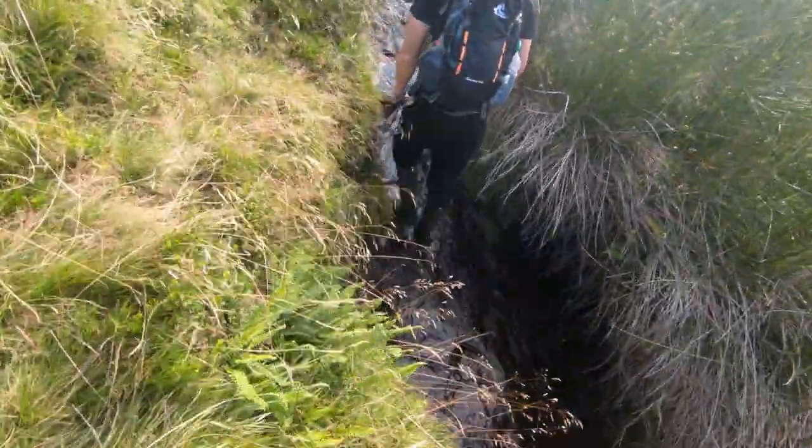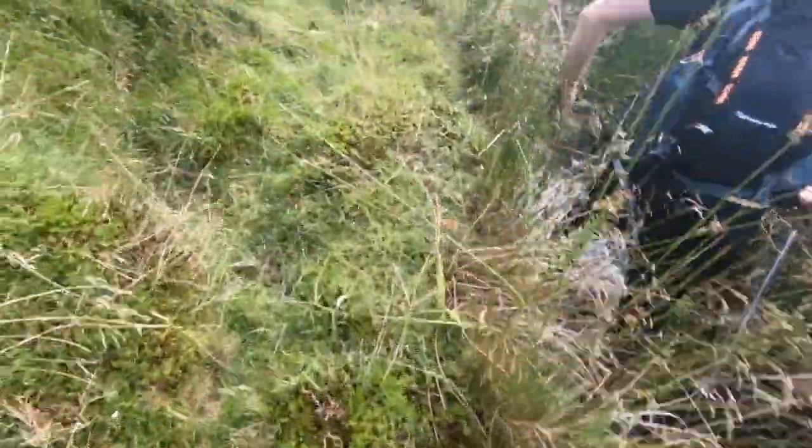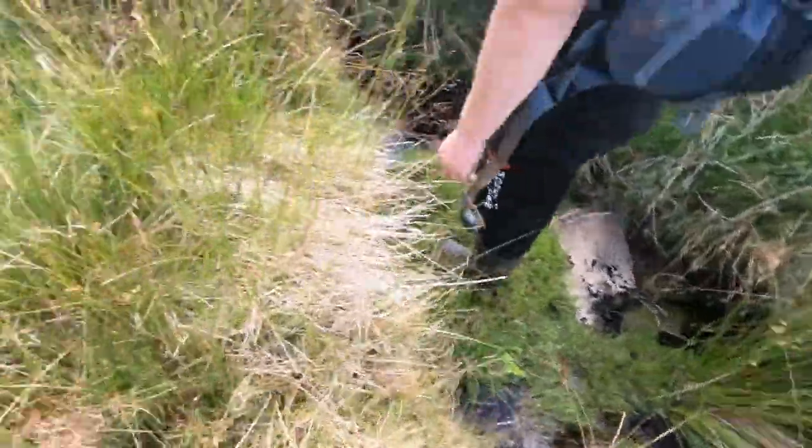We need to get into that deep gouge. We walk down the other side of the clough. We need to get into that deep gouge, Bruce, because that one 100% hasn't been carved by water. Yeah. This one's been carved by water. That other one hasn't.